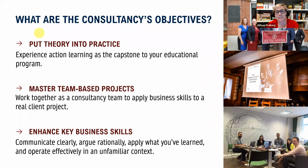What are the consultancy's objectives? Number one, you're going to put theory into practice. You're doing a real consultancy for a real client who has a real problem or a real possibility that they want to figure out. So all that stuff you learned in your programs, you get to work with and apply in a live situation.